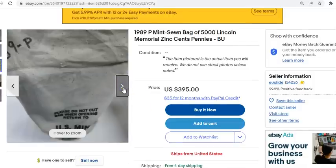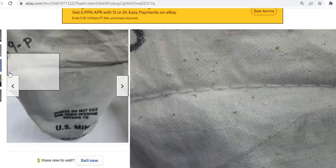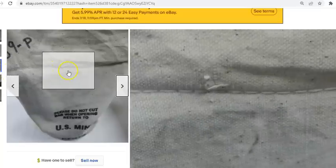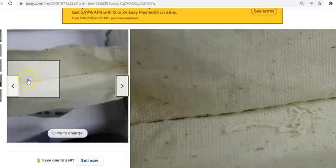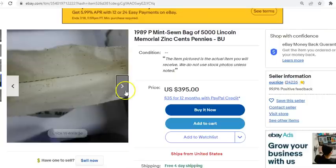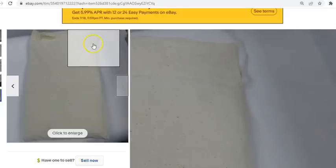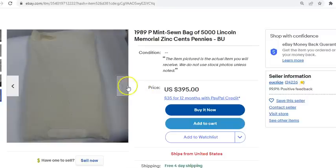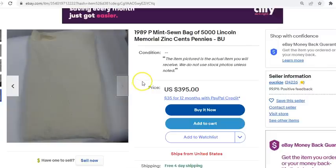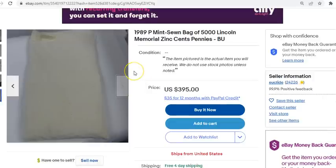And when we get to the part that has the stitching, all right, you want to make sure there's a single stitch and you're not seeing holes of where a previous stitch used to be. All right, and then oftentimes these bags are going to have a drawstring at the end. It's got kind of like a figure eight weaving on there, so you need to make sure it has that. So this one has the drawstring still intact there. The bag appears to not have been opened. But here's the problem. 1989P, again, another kind of like ho-hum date to look through.